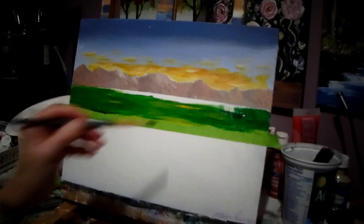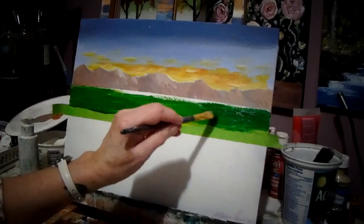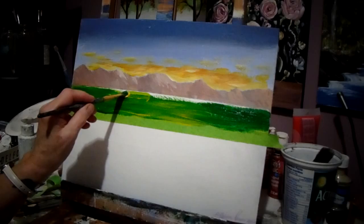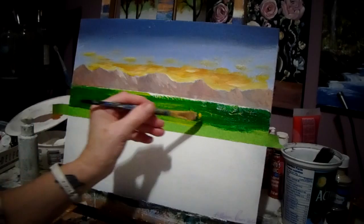But if you can get one section at a time, and you can make that one section look really nice, you will feel encouraged to move on. If you like what you see, that's all that matters, okay? If you're happy with your painting and you like what you're doing, then that's the main thing. Make you happy. This is all about you. Not about me. It's not about anybody else, only you. This is your little world.